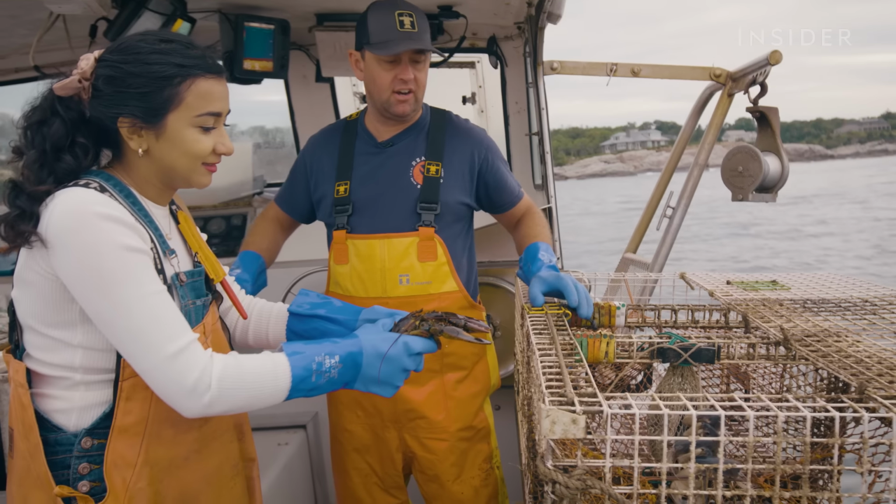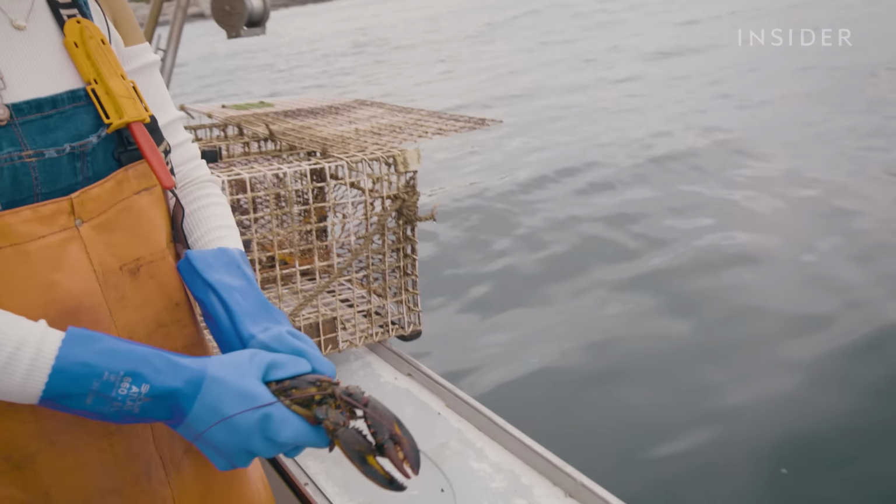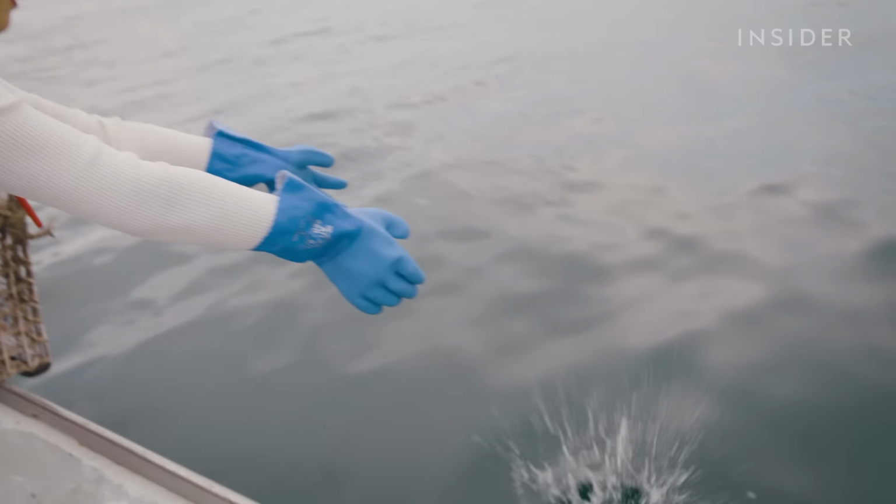And you're probably wondering, why do we throw those bigger lobsters? Yeah, why do you throw the older lobsters? The bigger lobsters are the breeders.